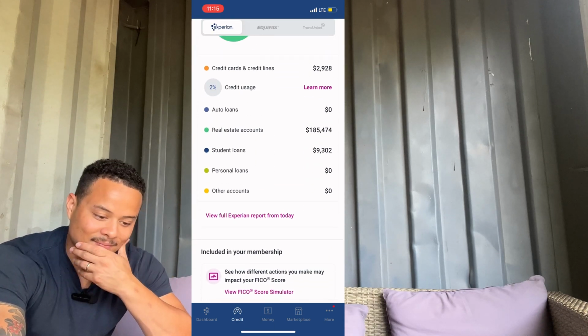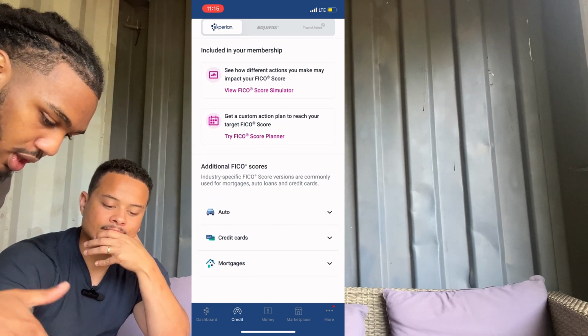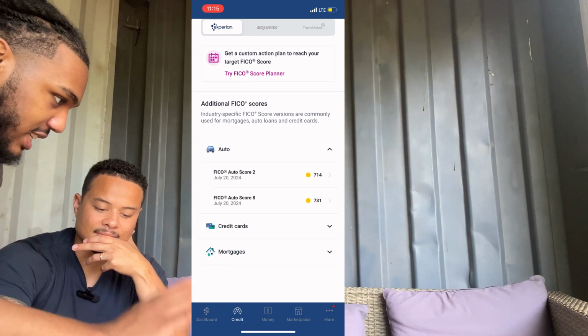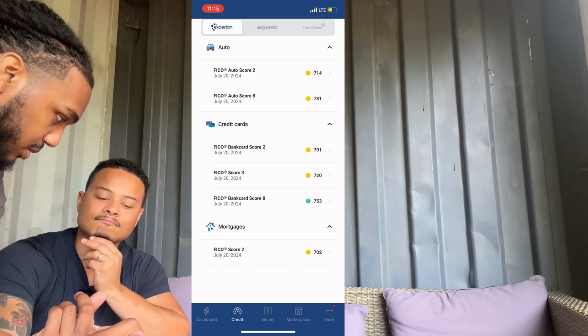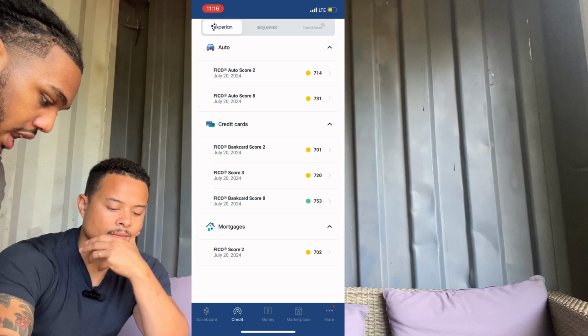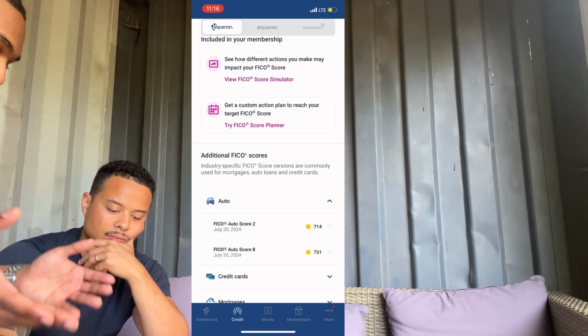And that's one thing, because a lot of people think it pulls from all of them as one thing. It's not all one thing. It's 3 different bureaus, and the 3 different bureaus can sometimes report differently. Like he just showed y'all, his Experian had something different than the Equifax. So you've got to pay attention to it. And like I said, it's for ease of use and making sure y'all understand. Make sure y'all have all these to be able to see it.